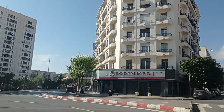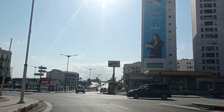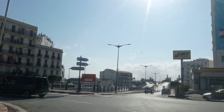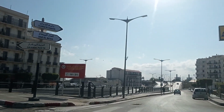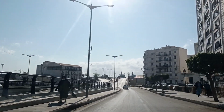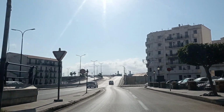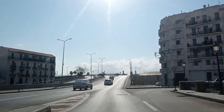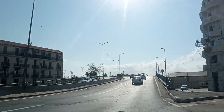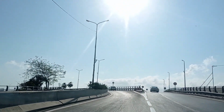This is Ben Oued Street here, and now let's start our trip. Just look at this, that ramp over there. You need to be careful here because there is oncoming traffic. There are cars coming from the Ali Millah street.